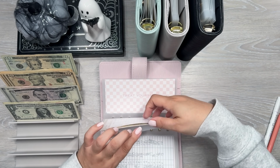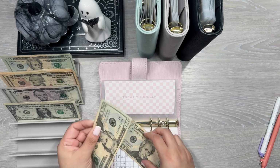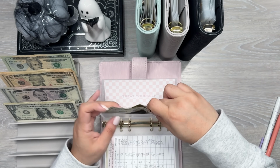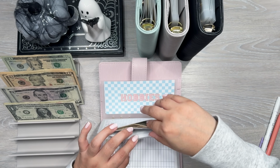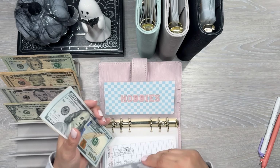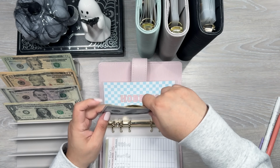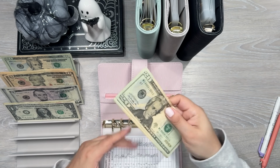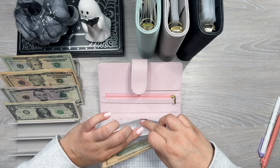Holiday decor, I think maybe. Let's see. I can do a 20. So 10, 15, 20. Okay, so that's 50, 70, 90, 110, 111, 112, and holiday decor. Fun has 40. So I could do a 20. And that's $40 in fun. And then next I have treat yourself. Oh, that one's good. And then hobbies, I have 70. So that one's good too. All right, so not too much there, but I did a little bit, so that's good.